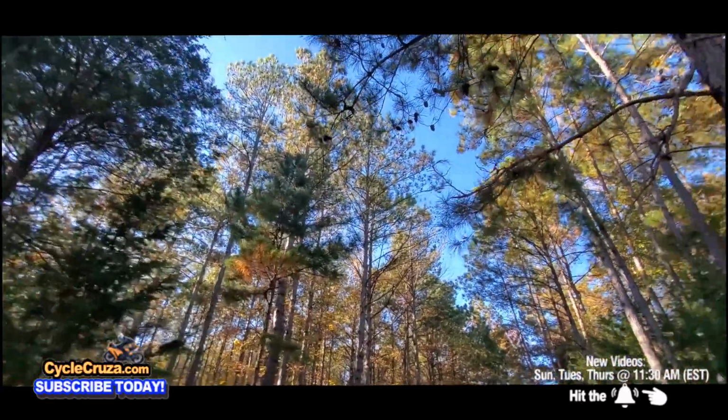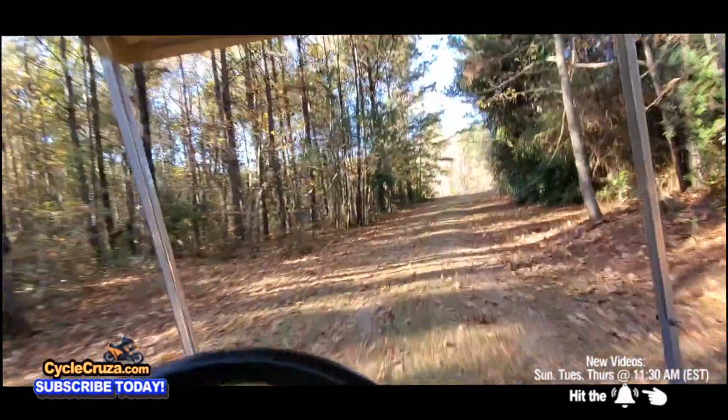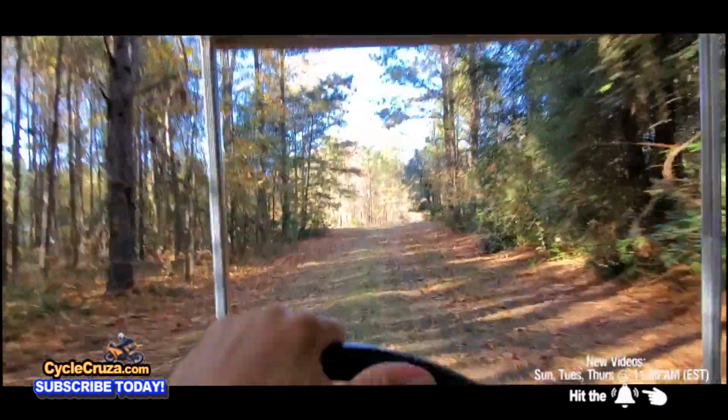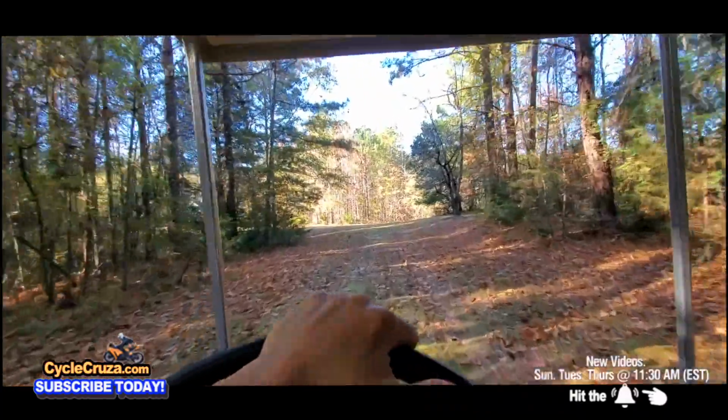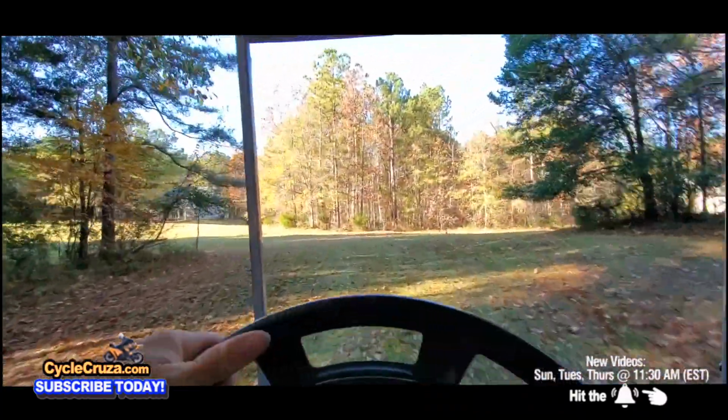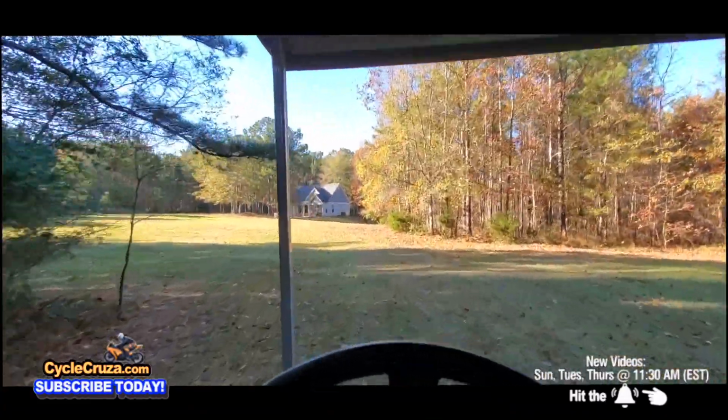Look at these tall hardwoods. Beautiful pine smell on this property. It's awesome. So peaceful. Great place to meditate.